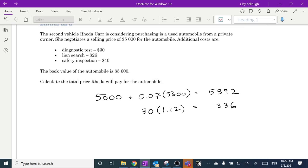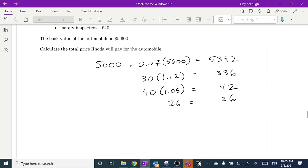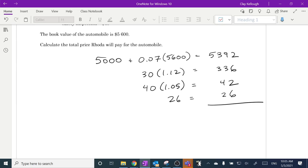Then the safety inspection only gets GST, so we'll put the safety inspection next, and it gets GST, so that's $42. And then lastly, the lien search doesn't get any tax, so we just add on $26. Add it all together, and this person is paying $5,796 to buy this vehicle. And there we go. There's our 2 examples. So it's your turn to try the sum. Okay, hang on, I'm going to stop my video now.